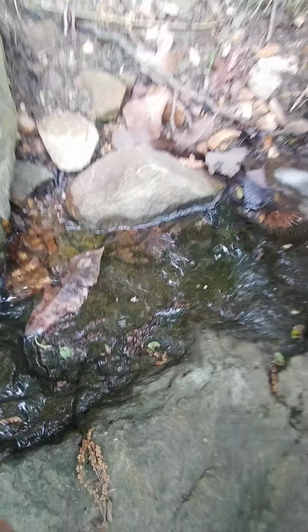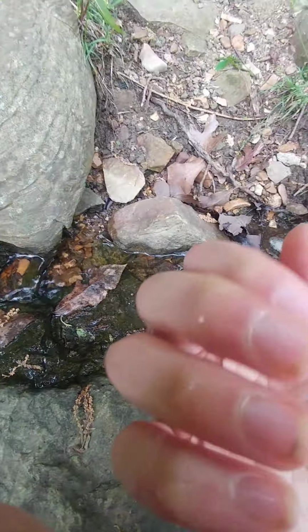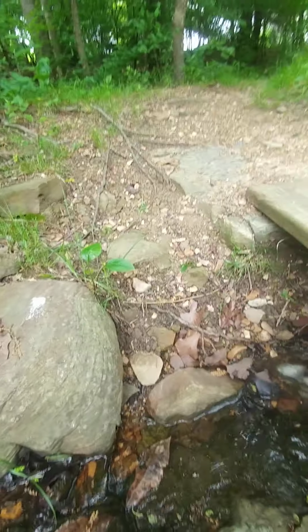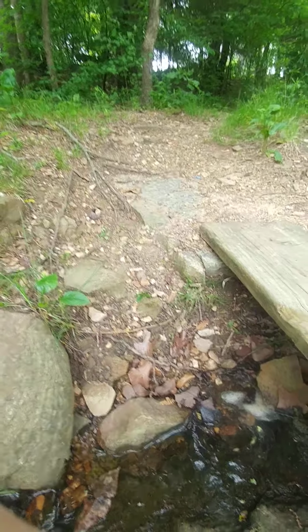look, there's a stream here. Wow, that's actually really warm. Water's actually really, really warm. That's actually really surprising.